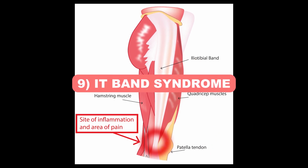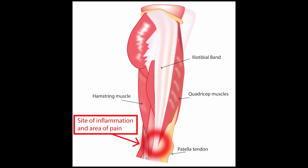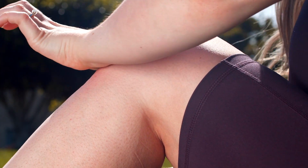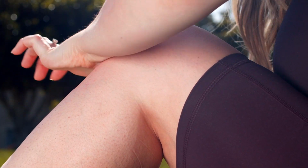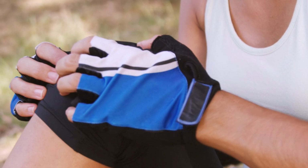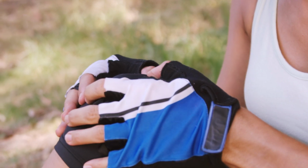Coming in at number 9, we have IT band syndrome. This pain typically presents on the outer side of the knee and is common among runners. Symptoms include sharp or burning sensation. Doctors often recommend addressing muscle imbalances, stretching, and modifying training routines to alleviate IT band syndrome.